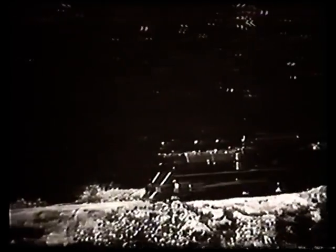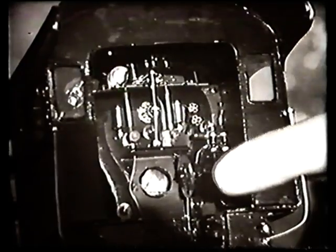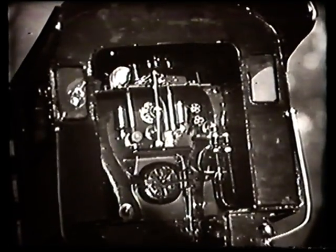Every detail of these working models is perfect, and it's hard to realize that this South Island type engine is only about 18 inches long. The cab is a miracle of skill and patience. Even the firebox door opens and shuts. The illusion of reality is helped by the miniature tunnels and viaducts along the line.